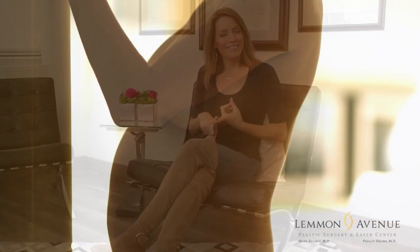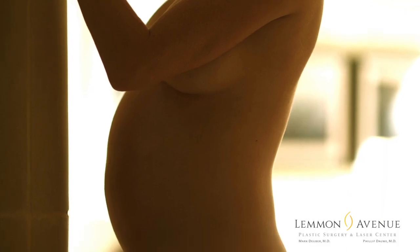So back to the tummy tuck, we take away the excess skin that's been created by the stretch of a child being in mommy's tummy, which we all as moms know happens. You just get that extra little, what the hell is this? And it's not very fun for us. So we get rid of that, and then we tighten your muscles back together.